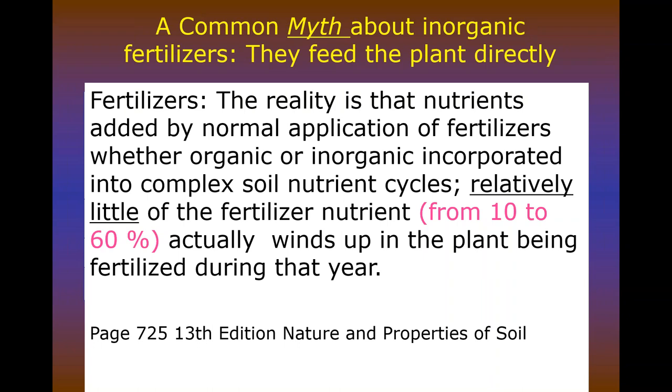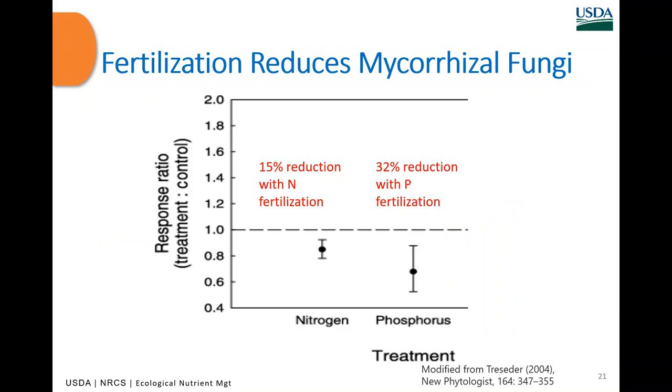Generally, the figure you can see there, 10 to 60%, is only what winds up in a plant that current year. So that's a huge portion of it that goes either into the biological community or into leaching, denitrification, some type of loss. Okay. So if we have those high losses, I guess sometimes what we'll tend to do is make up for those losses with extra application.